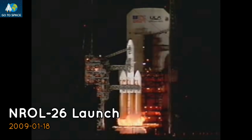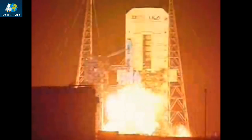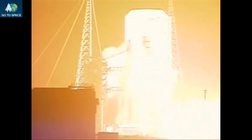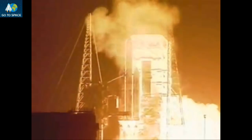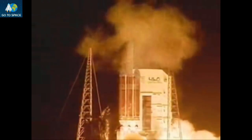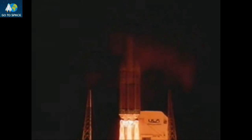Six, five, four. Ignition of the main engines. Three, two, one, zero. We have liftoff. Engine cooling water activated. Liftoff of the United Launch Alliance Delta IV Heavy rocket carrying the NROL 26 mission for the National Reconnaissance Office.